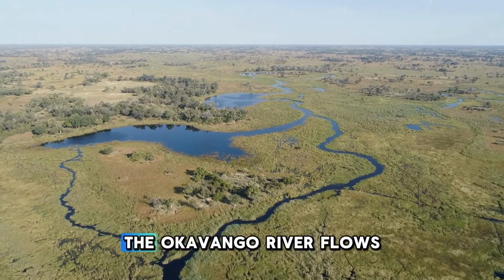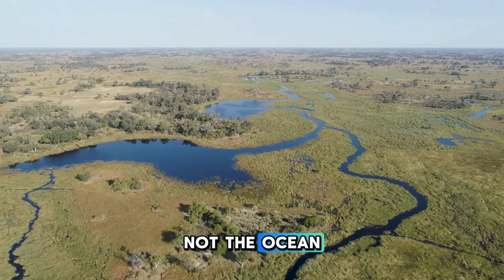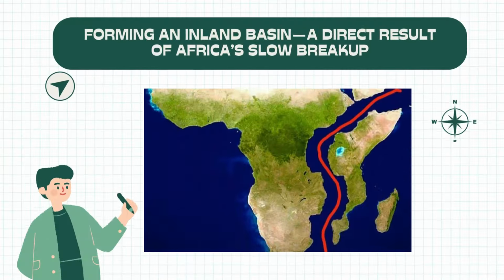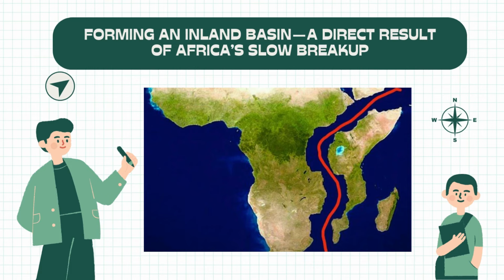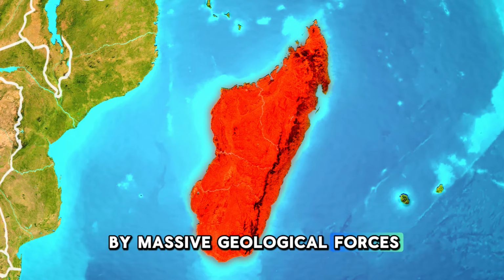In Botswana, the Okavango River flows into a vast delta, not the ocean. Why? Because the land here is sinking, forming an inland basin, a direct result of Africa's slow breakup. This breakup is driven by massive geological forces.